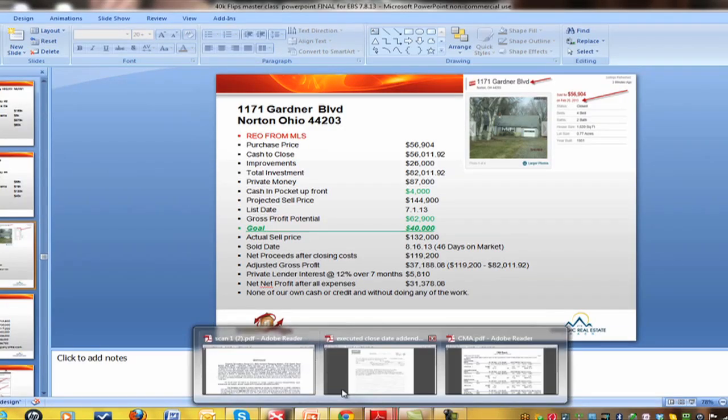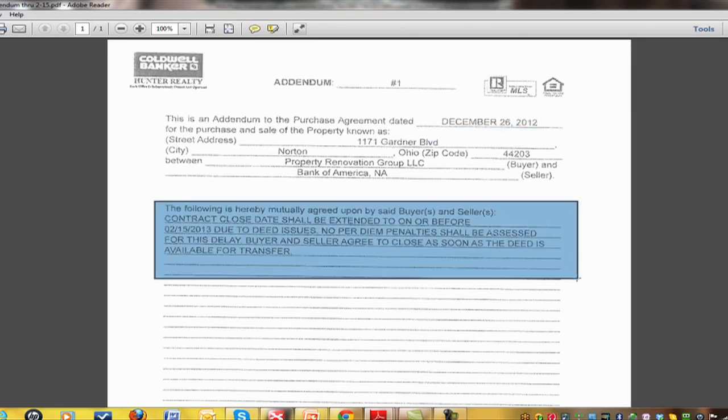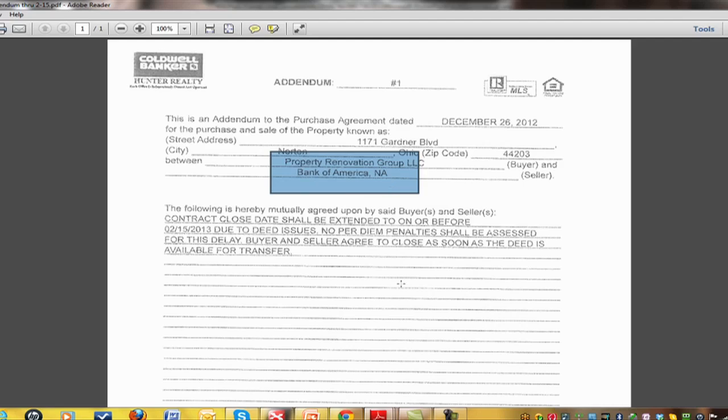Okay. So let me give you an idea, a couple other things I want to show you. So this is the actual addendum. We were originally supposed to buy this property on December 26th. That was the actual purchase and sales agreement, dated for December 26th. And we were supposed to close on January 30th. Well, the lender, and you'll see this a lot when you buy REOs, the lender did not have the deed filed. So the lender, or the seller, which in this case says Bank of America, but it was actually Bank of New York Mellon.